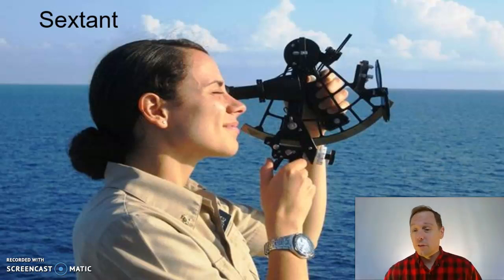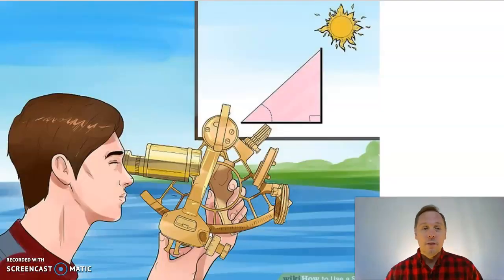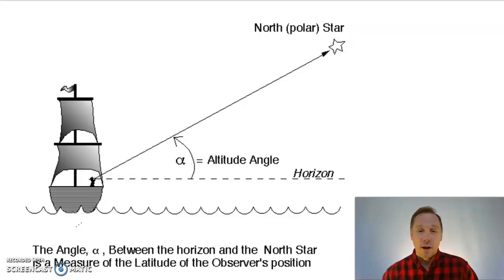Okay, did this video suddenly become PG-13? No, that's actually the name of the tool. It's called a sextant, and it is a device used to determine how far up above the horizon a sun or a star is. And we like to use Polaris, the North Star. We use our tool, the sextant, and we locate how far above the horizon.